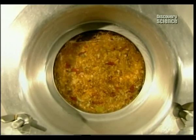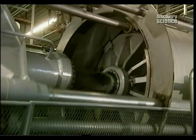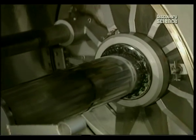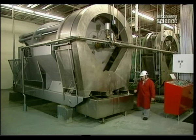Next, the gratings are transferred into maceration reservoirs, where they'll stay for 60 to 90 minutes. Then the juice is extracted. The gratings are pumped into a powerful hydraulic press. Inside the press, filter sleeves hold back the skins, seeds, and stems of the apples.